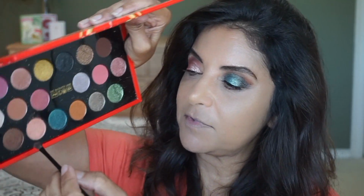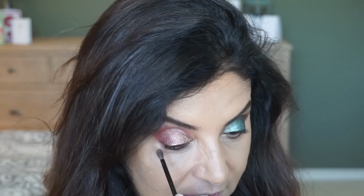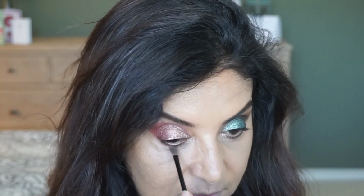Alright, that's all I'm going to do on this side. Now for this eye, I'm going to go in with this shade Bronze Eclipse and place that underneath my eyes. Because sometimes when I place a pink shade underneath my eyes, it just makes me look a little sick. I mean, with some pink shades. So let's just go with a bronze shade underneath my eyes on this side. I think that's all I'm gonna do with this eye. So let me finish putting the rest of my makeup on and we will see how these two looks look.